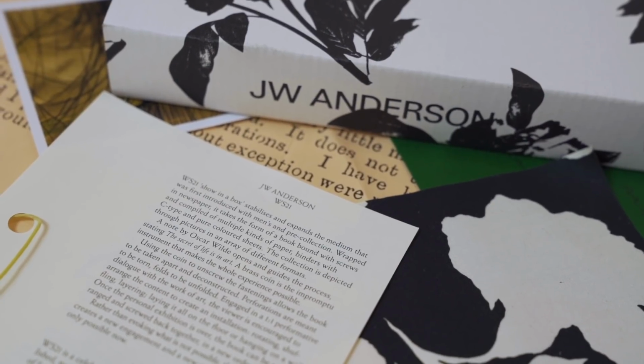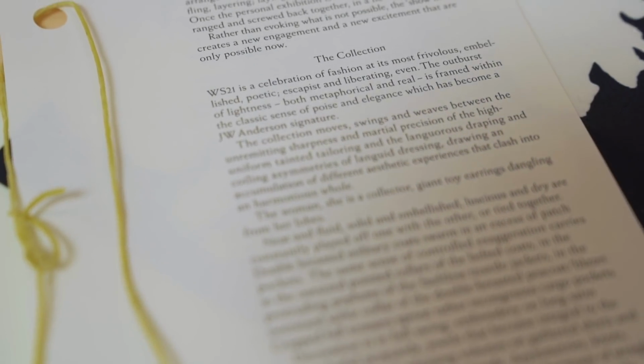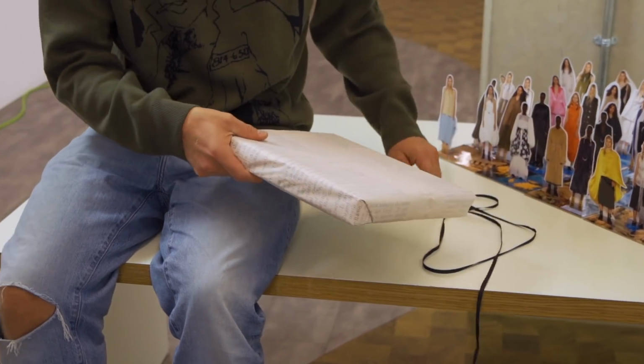It's really been a massive team effort. This time we have done it into a kind of bound interactive book. We worked with the art directors OKRM.